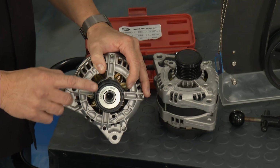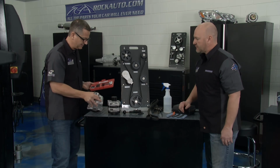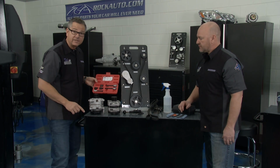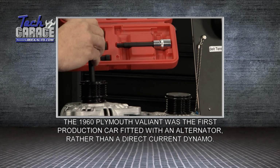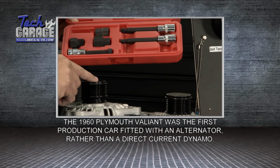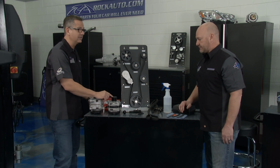Yep. Now, if it comes without the decoupler pulley and you want to go ahead, you're going to also have to get a special tool set like this here. Tool set that goes down in there, and there's different heads and splines on here that are going to allow you to take this pulley off and replace it if it just needs replacing. Yep. But if you've got a decoupler pulley, replace it with a decoupler pulley. If you don't have that one, you can't use one.